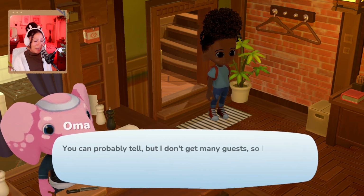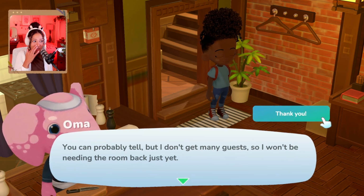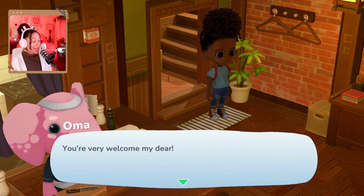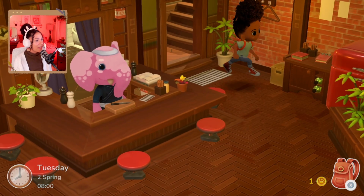Oma, you're so sweet. You can probably tell, but I don't get many guests, so I won't be needing the room back just yet. Okay, I will be making good on that offer, because I have nowhere to stay. You're very welcome, my dear. Anyways, just head along the path north if you like to see the rest of town. I would like to see the rest of town. Goodbye.